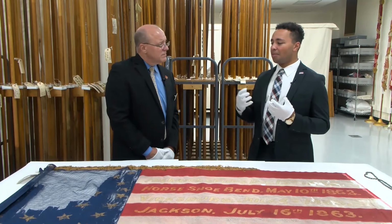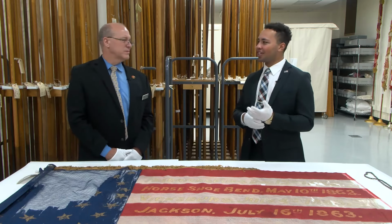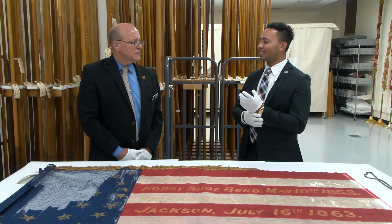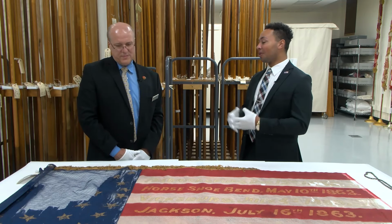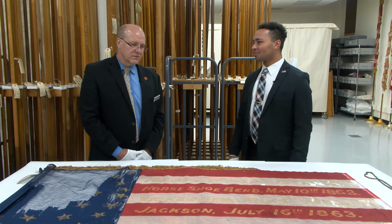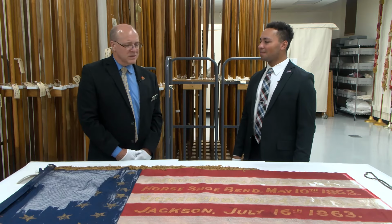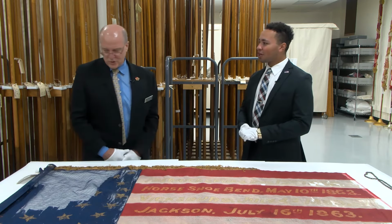I'd love nothing more than to show you this incredible collection. I think we've talked a lot about this: this collection does not belong to the state of Michigan. It belongs to the people of Michigan. Michigan's battle flags are for the people that went to war for the people of the state of Michigan. This is a prized possession of the state, but they belong to each and every one of us. Absolutely. Yeah. Well, let's jump into another one, shall we?